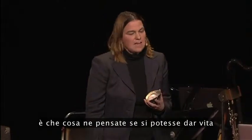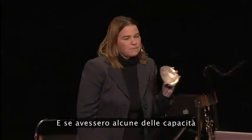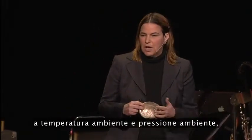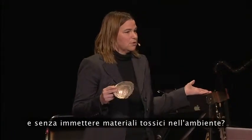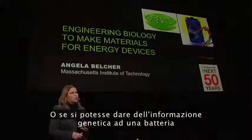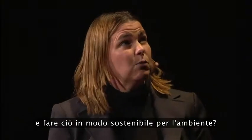So something I think is very fascinating is, what if you could give life to non-living structures like batteries and like solar cells? What if they had some of the same capabilities that an abalone shell did in terms of being able to build really exquisite structures at room temperature and room pressure using non-toxic chemicals and adding no toxic materials back into the environment? So that's kind of the vision that I've been thinking about. And so what if you could grow a battery in a petri dish? Or what if you could give genetic information to a battery so that it could actually become better as a function of time and do so in an environmentally friendly way?